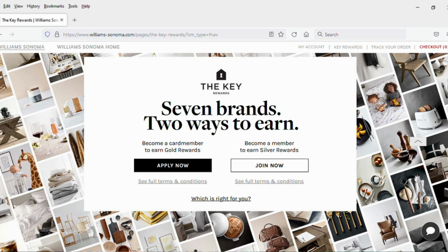So with the switch to Capital One as the new issuing partner, there also is a whole new rewards program that goes along with this credit card and with Williams-Sonoma and Pottery Barn in general. So let's take a look at what is happening here. The new program is called the Key Rewards Program, and you can be part of that program even if you don't get the credit card.